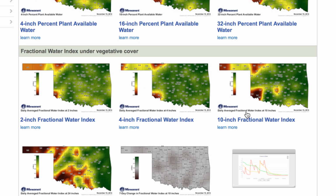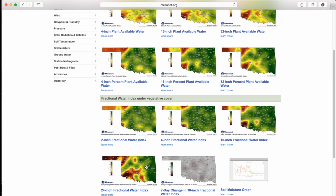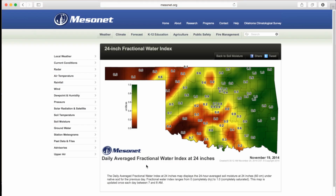The other measurement that's really interesting to take a look at are our point measurements. We list those as fractional water index, and we have those at 2 inches, 4 inches, 10 inches, and 24 inches. So we can look at a number of different depths on the fractional water index. And right now, if we take a look at those in November 2014, we can see that we have some good surface water across the state, but as we go down deeper, we can really see the effects of drought in those drier, deeper soil levels.